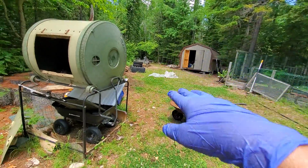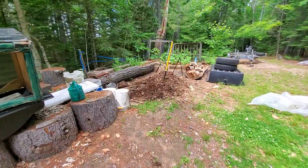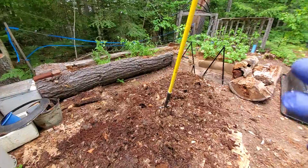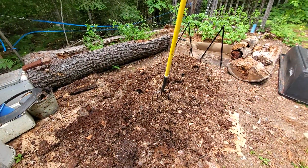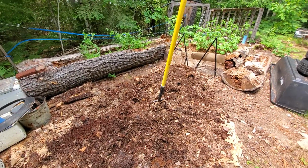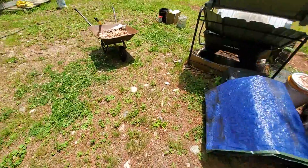You can see that I uncovered this compost here, and I'm starting to stir this up. I had it covered to keep it drier, but it dried out too much, so I have to mix this up and mix some other compost in with it, some greens and stuff, and water it real good, and we'll go from there with that. But back to this one right here.